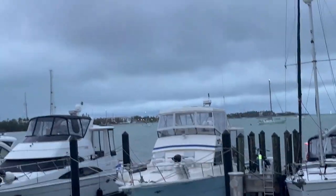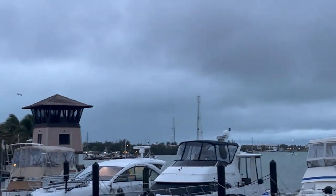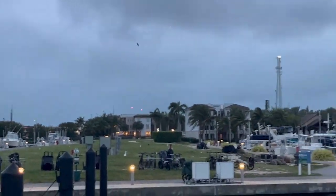I'm back up on the bow. I'm just looking at the anchored boats that are out in the bay, and then watching the pelicans fly in. They fly out from the roost and head out to catch their breakfast for the morning.